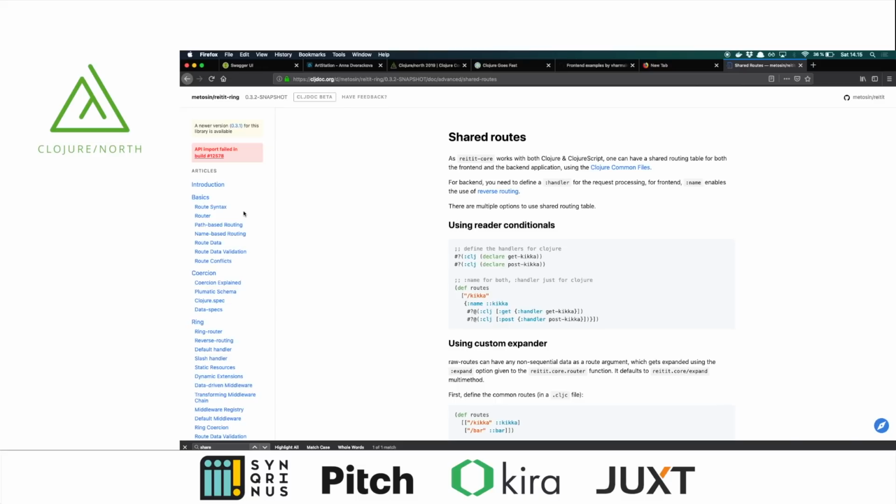As we move towards more data-driven configuration of applications, do you think there are opportunities to break out some of the functionality inside the route data validator into a separate library that others in the ecosystem could use, or is it too specific? So the question was, could we take the data validation and other stuff out of Reitit into separate libraries? Mostly they are, so that's the goal. Whenever there's something which could be used elsewhere, we put it in other libraries.